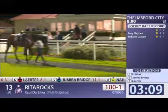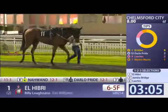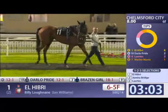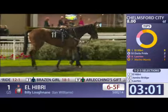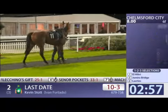Behind him is number 11, that's Alya's Gold Award. 0 from 21 thus far, only finished placed once this term. First start on the weather for Tony Carroll and the dropping handicap mark, about the only positives you can really give her. Behind number 11, that's number 1.